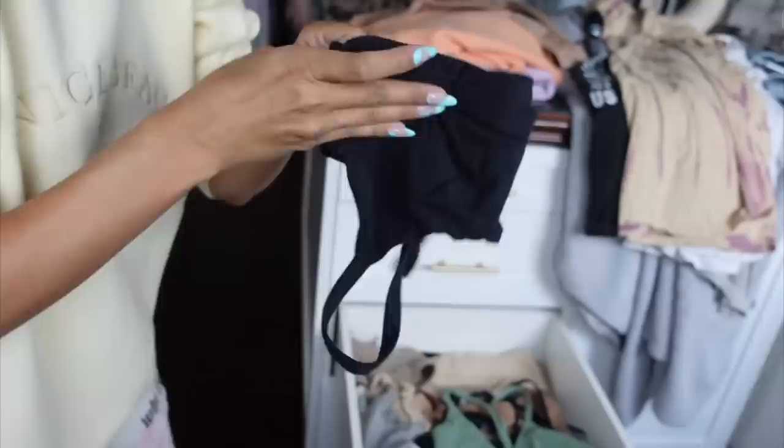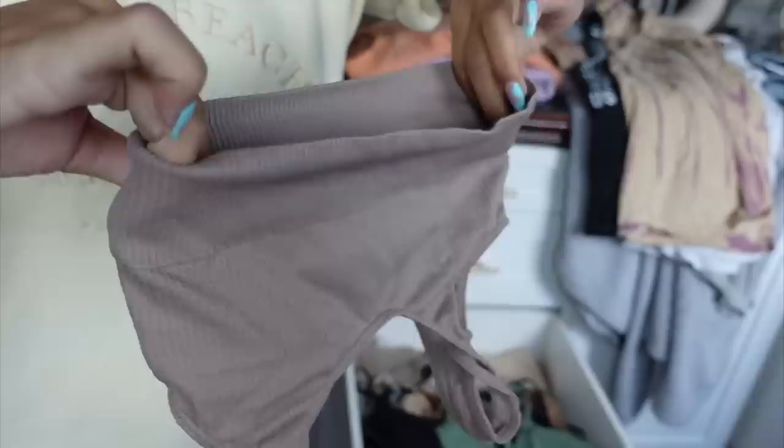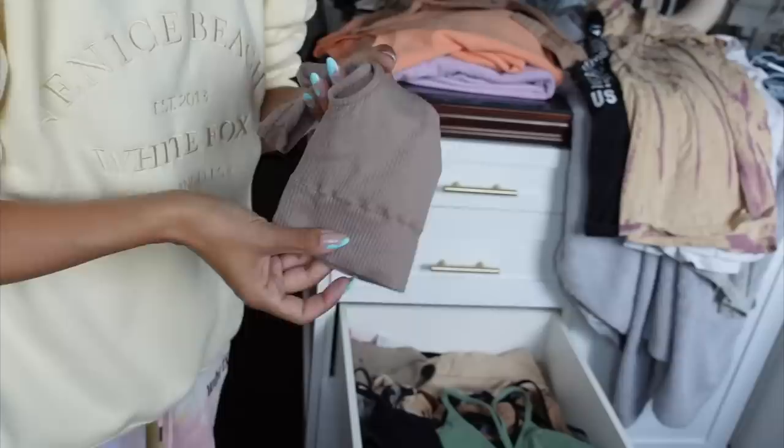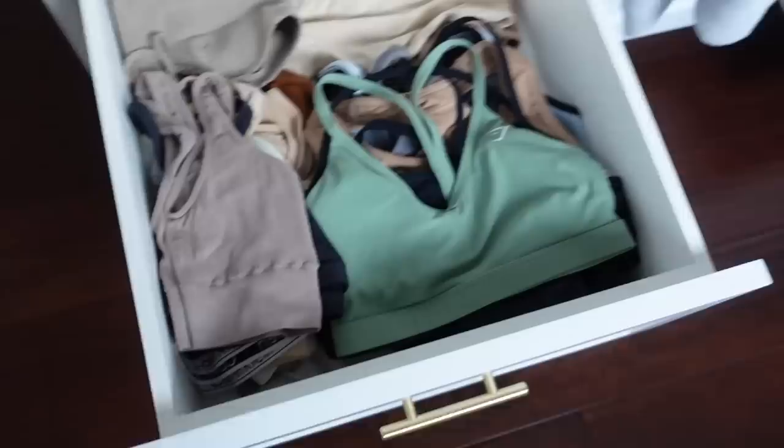I recently bought this from Skims, this line. However, the underwear in this line is so uncomfortable. I bought a size small and it literally was cutting into my legs. It hurts so bad to wear, so I guess I'm just gonna have to get rid of those. But honestly, that was the first Skims item I've ever bought that I hate, so that sucks. But my bras are put away and this drawer always looks pretty organized. I try to keep it that way.